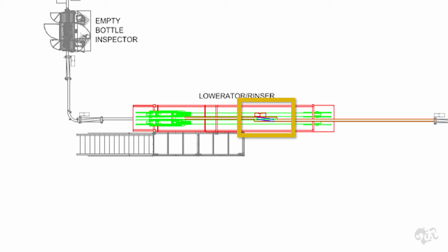And this is essential in allowing accumulation back upstream from the depalletizer and allow us once again to meter bottles into the lower rate rinser. And this serves to do that. Using it properly with our controls, we can provide the proper gap of bottles going into the bubble grippers and around to the rinse section.